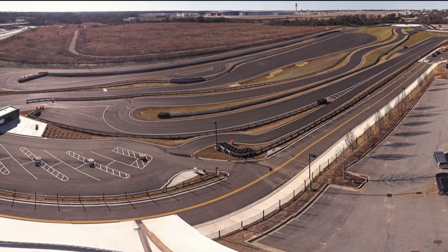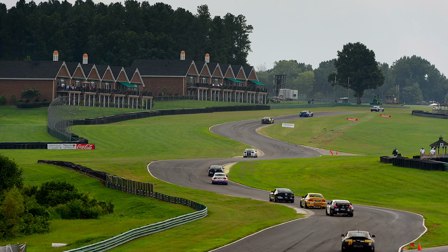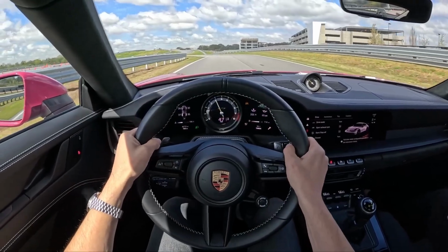The track itself has elements of world-famous tracks scaled down to fit a narrower space, including the corkscrew from Laguna Seca, the carousel from the Nordschleife, the S's from Virginia International Raceway, and more. Once on track, I took a slow lap to get used to the car, and once you're around the final hairpin, I was on it.